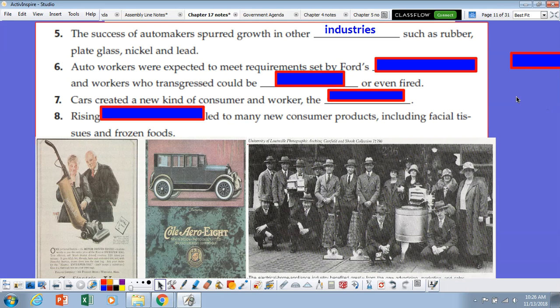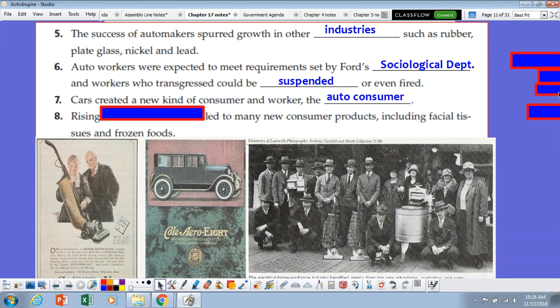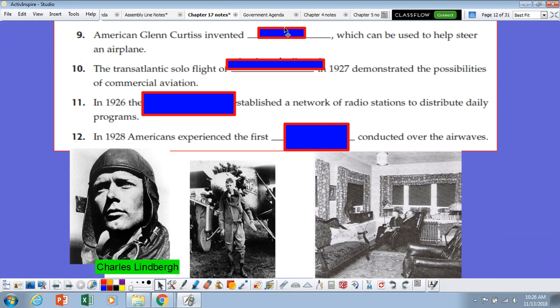The auto workers also were expected to meet certain requirements set by Ford's Sociological Department, which we talked about just a little bit ago. Workers who transgressed, for the most part, could be suspended or fired. Cars created a new kind of consumer and worker, and that would be the auto consumer. We also had rising disposable income, and this led to many new consumer products, including facial tissue, frozen foods, vacuums, washing machines, refrigerators, toasters, you name it. All these are things that people are going to want to buy.